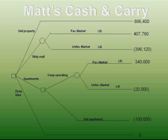Our third decision is to develop a strip mall. If the market is favorable, then Matt would be able to rent out the office space at full capacity, which in the end would come out to a profit of $407,760 in a 5-year period. If the market is unfavorable, then Matt would only be able to rent out half the space, and this would give a total of a negative $396,120. Our last decision is to do nothing with the land and not to risk losing money.